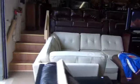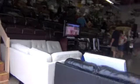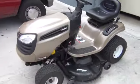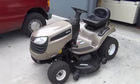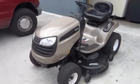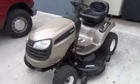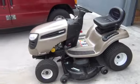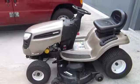We've got a really nice Craftsman lawnmower that's going to be sold tonight. This is the lawnmower. It's less than a year old. I'm not sure what the auctioneer guesses this will bring. Probably retail on the market it was somewhere between $1,200 and $1,300. So my guess is we're going to get maybe somewhere around $900 to $1,000.